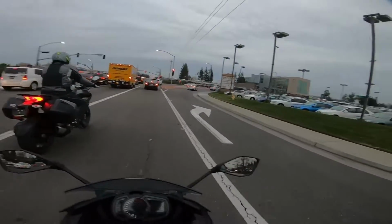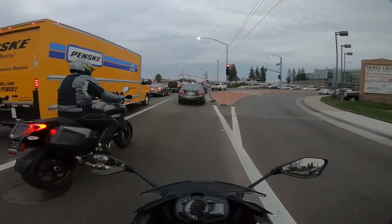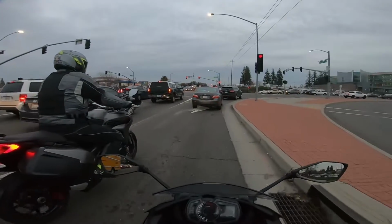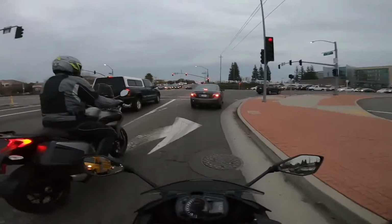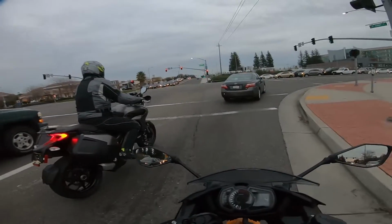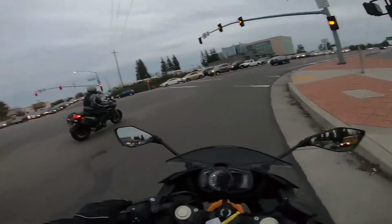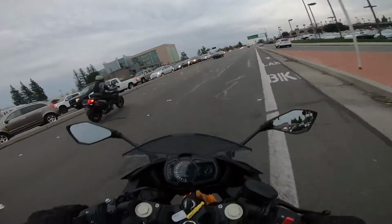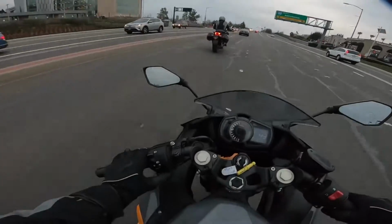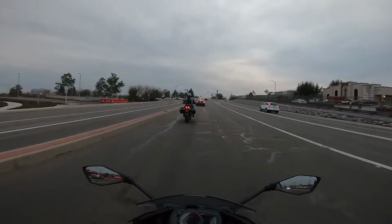So I ride with a tutu on track sometimes. For those of you who know, I ride with a neon yellow tutu, and I find it hilarious. Yeah, I find this very, very funny. I'll drag race Bill. Maybe not. Maybe not. But we tried, right?